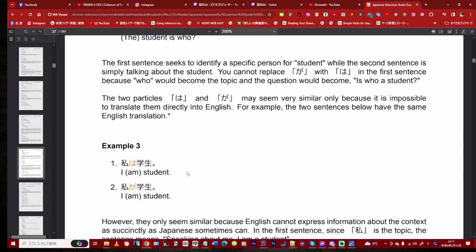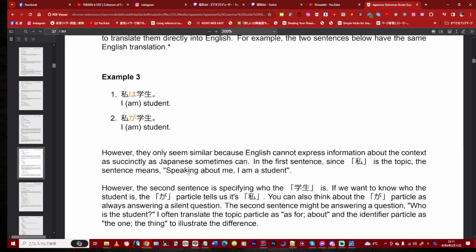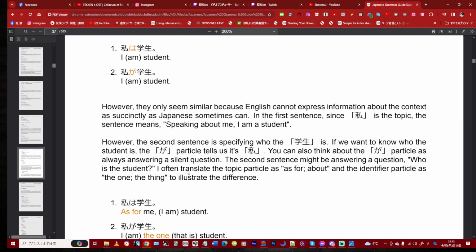私は学生. 私が学生. However, they only seem similar because English cannot express information about the context as succinctly as Japanese sometimes can. In the first sentence, watashi is the topic. The sentence means speaking about me, I am a student. However, the second sentence is specifying who the gakusei is. If we want to know who the student is, the ga particle tells us it's watashi.